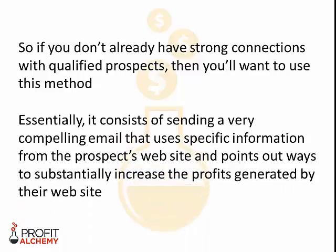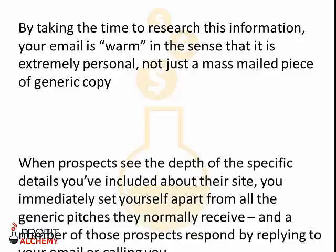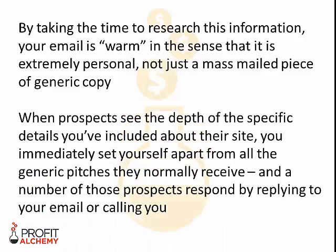Essentially, it consists of sending a very compelling email that uses specific information from the prospect's website and points out ways to substantially increase the profits that they generate with their website. By taking the time to research this information, your email is warm in the sense that it's extremely personal. It's not just a mass-mailed piece of generic copy that businesses get dozens of every day. And when prospects see the depth of the specific details you've included about their website, you immediately set yourself apart from all the generic pitches they normally receive.